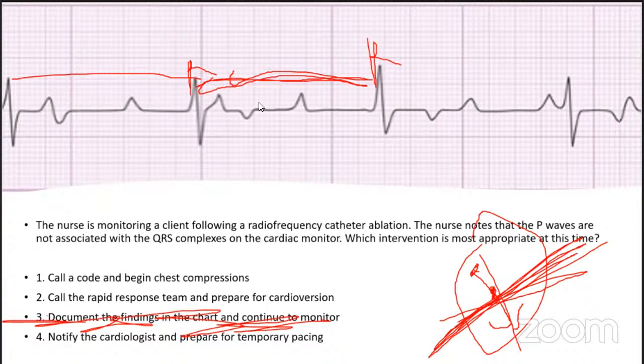Okay, so again, we said just by merely looking at the ECG, you can identify if it is fast or slow. So again, I already know this is a bradycardic rhythm. And from the stem of the question, they tell us that the P waves are not associated with our QRS complex. What do we need to do for this patient? The heart rate is too slow. We want to carry out pacing. It could either be transcutaneous pacing or intravenous pacing, but we want to notify the cardiologist and prepare for temporary pacing. So that's our correct answer. Number four would be our correct answer.